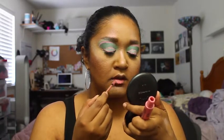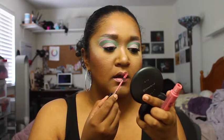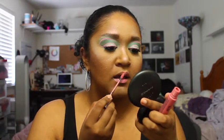Okay, so for lips, I'm thinking I want to go with a lip color that matches my eyeliner, and I think I'm gonna go in with Tea and Cookies. This looks very 80s right now, and I really like it. I'm not done yet. I'm going to line my lips really quick, and I'm going to line my lips with Downtown Beauty by NYX.